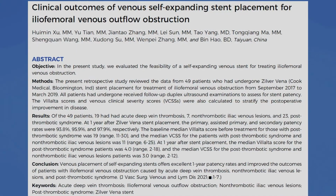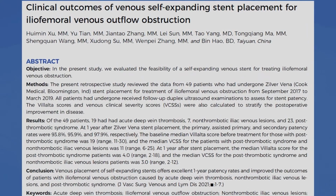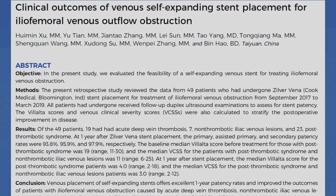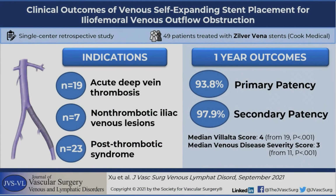The final article highlighted for this issue is Clinical Outcomes of Venous Self-Expanding Stent Placement for Iliofemoral Venous Outflow Obstruction by Zhu and colleagues. 49 patients underwent stent placement with a Zilver Vena stent for iliofemoral venous obstruction. 19 were diagnosed with acute deep venous thrombosis. 7 presented with non-thrombotic iliac venous lesions, and 23 of the remaining presented with post-thrombotic syndrome.